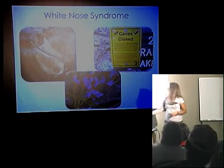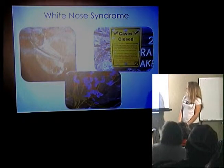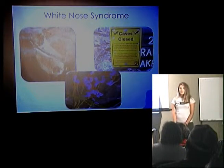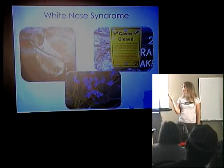So has everybody heard of white nose syndrome? Yeah, there's a lot of press about it lately. What it is, is a disease caused by a fungus that presents itself by causing this fuzzy growth on the bat's muzzle, hence white nose.